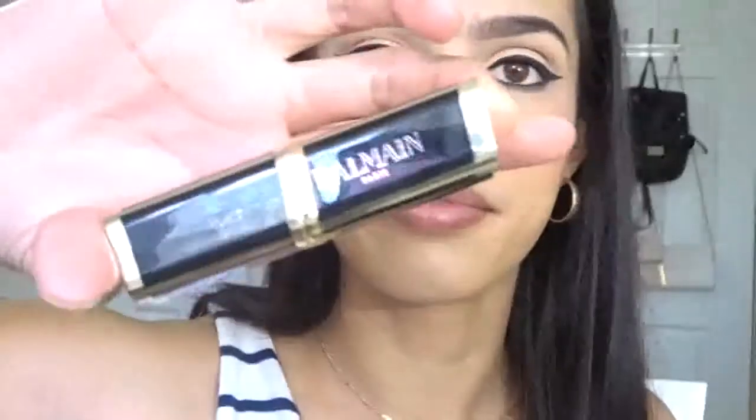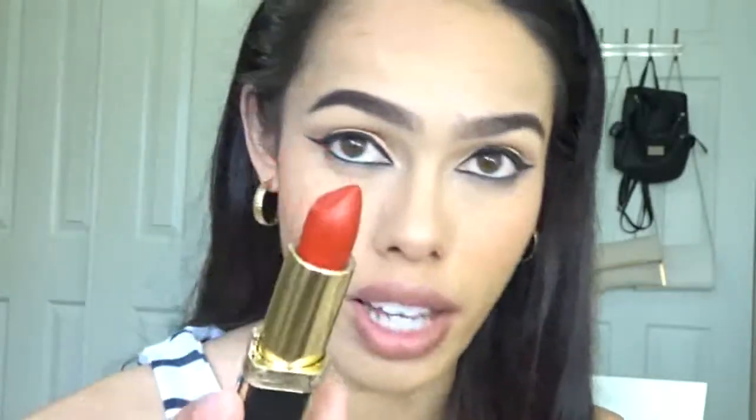With this lipstick, it is the Balmain Paris. Now I'm just going to let you know right now, I'm just looking at this on camera. It is a deeper red off screen. This looks very orange in my viewfinder.